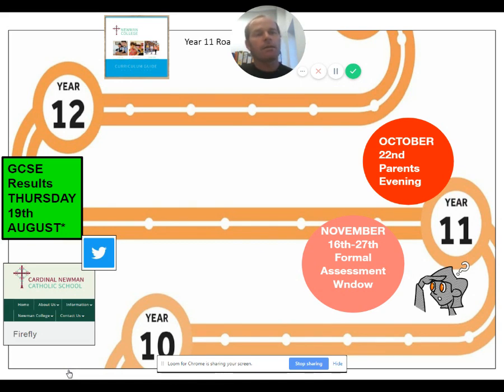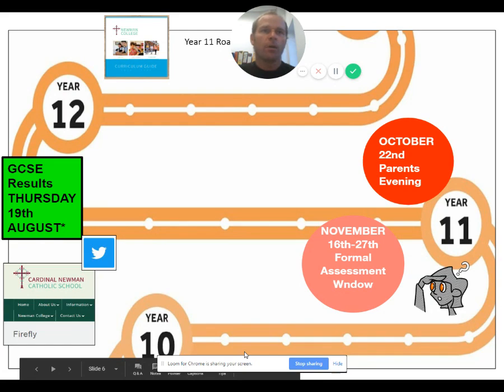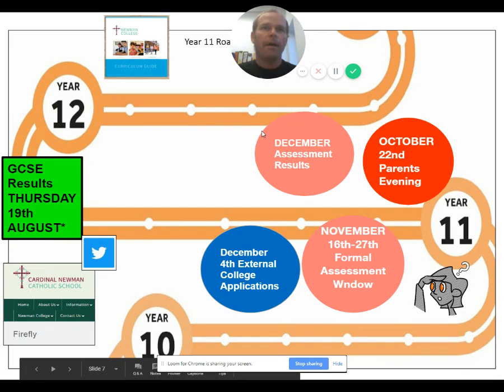Typically, we'd be running exams at this point, but we actually have made the decision, because of the teaching time that it takes away from our classroom time, that this will be an assessment window that will take place in class. Subjects will notify students how they're going to do it, whether it's a series of short tests or a one-off test. It may be in class, it may be online. We have a few options for that, but there will be a formal window, and we will be reporting back to you at the end of December about those assessment results.